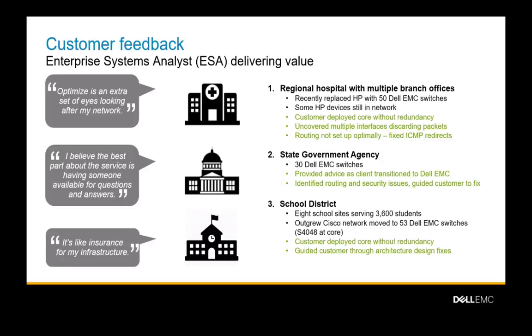This could be a big issue and shut down the entire network. We also uncovered multiple interfaces discarding packets. The routing was not set up optimally, and we can step in and do this for your company as well. It's on a routine basis where we come into your environment and look at it and provide those reports on 24/7 analysis, and then make those recommendations of what you need to do.